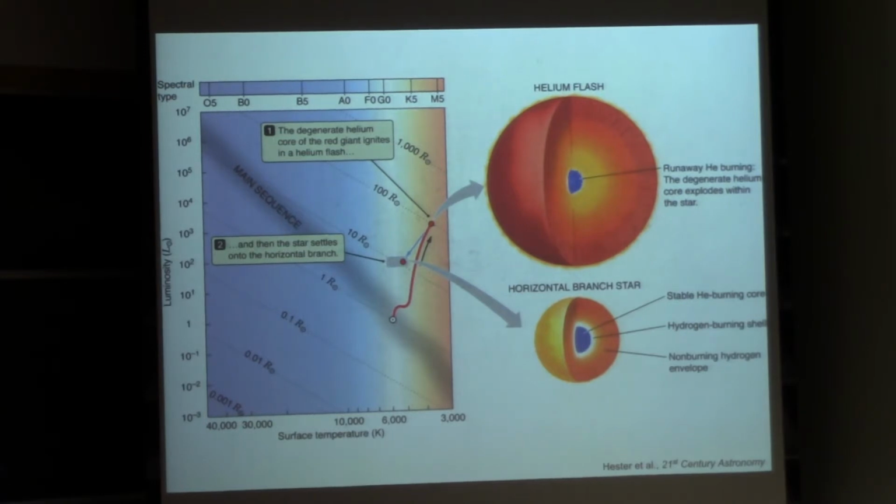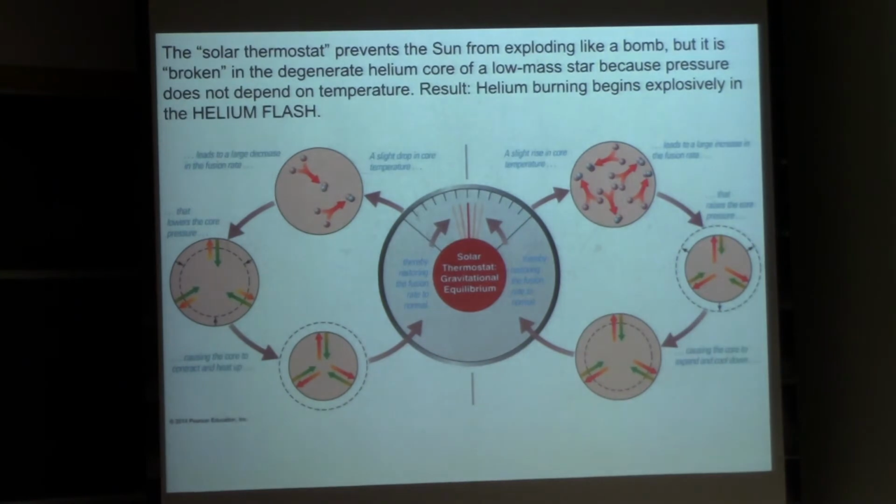So as a result, to a really good approximation, the pressure does not depend on the temperature for a degenerate gas. So helium fusion starts, the temperature rises, but the pressure remains the same. So can the core expand and cool? No, the core does not respond by expanding and cooling.